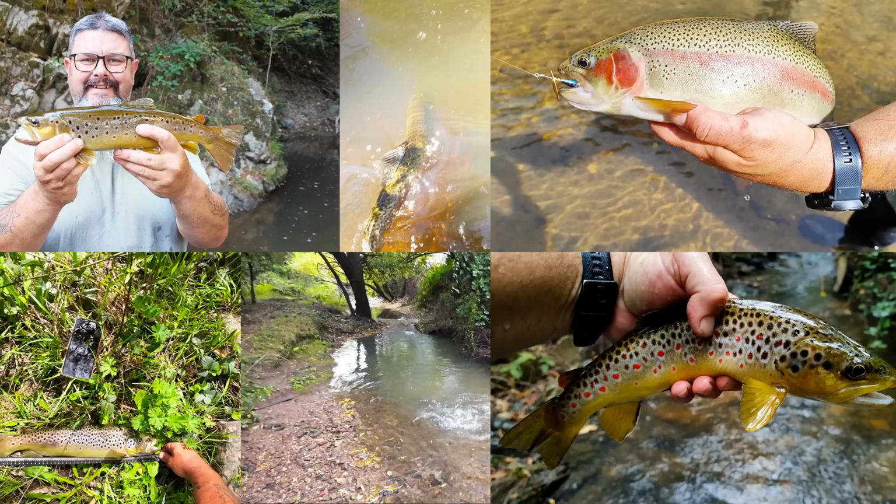Right now it's raining quite heavily outside. The streams are already really high and full of water, and I suspect that we're in for another bumper trout season next season.